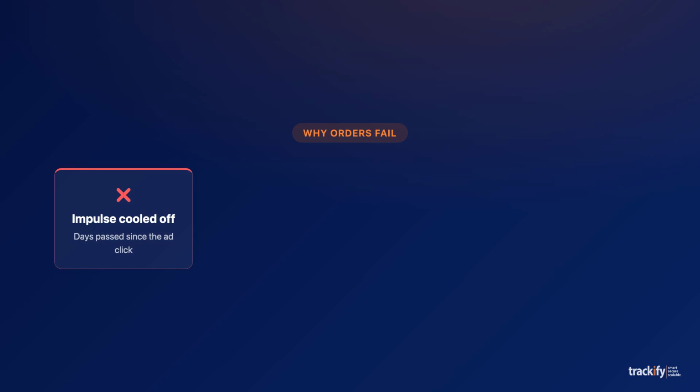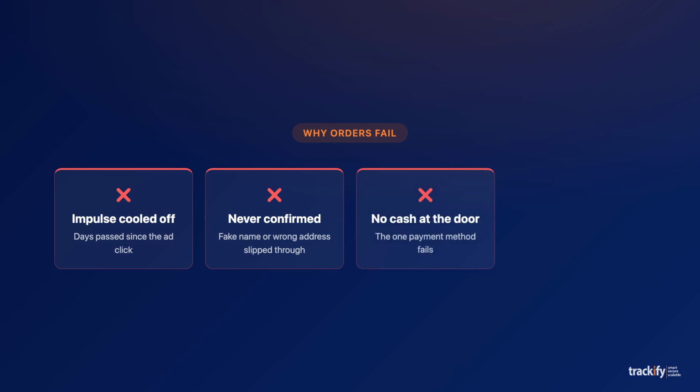Why do cash-on-delivery orders fail? It's rarely just one reason. The order was an impulse click on an ad, and by the time the parcel arrives days later, the excitement is gone. Nobody ever confirmed the order was real, so you shipped to a half-typed address or a fake name. The customer doesn't have cash on them the day the driver knocks, or the driver simply couldn't reach them and gave up after a single attempt. Every one of these is fixable, but only if you can see it happening.